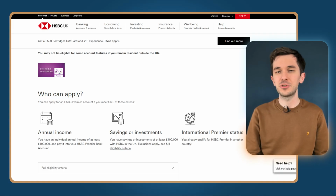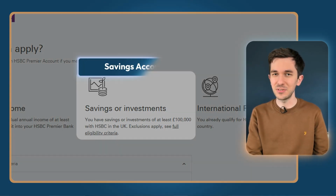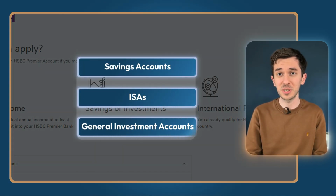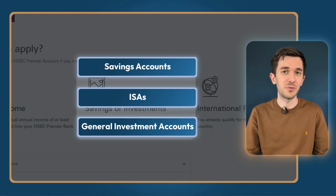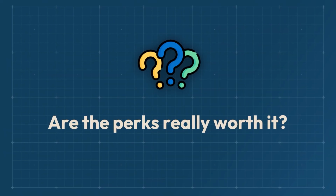Then the alternative way to qualify is by holding savings or investments of at least £100,000 with HSBC. And here it can be things like savings accounts, ISAs, general investment accounts, and others, or a mix of any of these. So while either of these conditions can be kind of tough to meet, the real question is, are the perks that actually come with this Premier account really worth it?